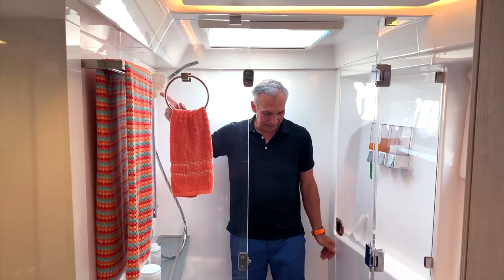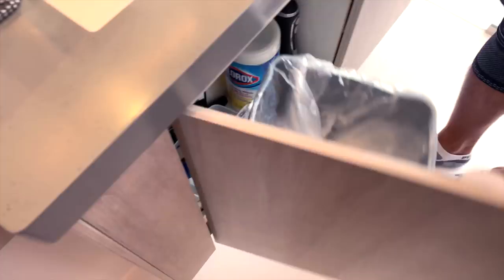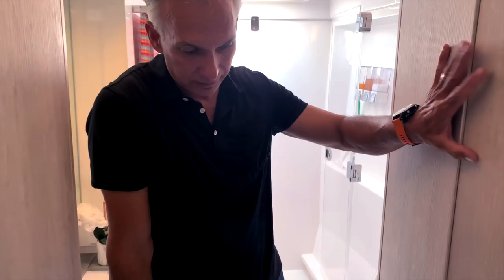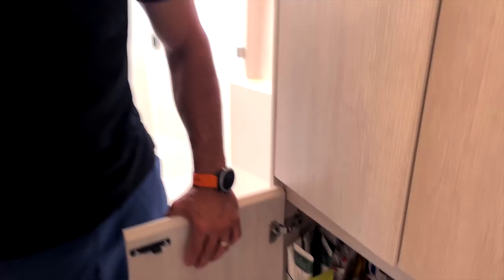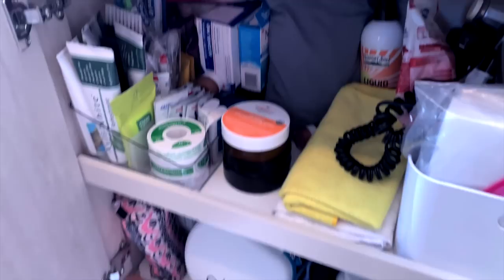You have storage down below here. There's a trash can, the toilet paper, cleaning products, and a medicine cabinet that holds a fair amount. And then in this upper section is the washer dryer. We'll point that out in a few minutes here. This lower section has a ton of storage space. So good deep shelves. You can maximize this with a variety of different containers, but again, it's a lot of space to store plenty of personal care items.